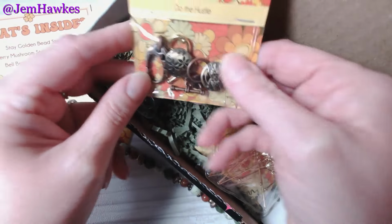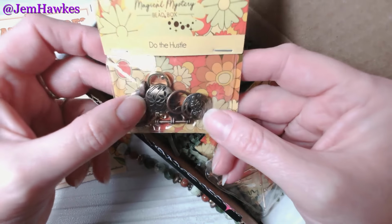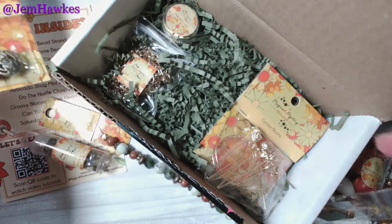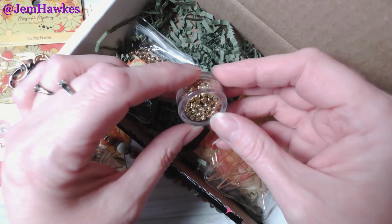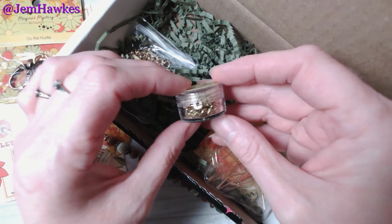It's always a joy to get heavy metal clasps. These are fabulous. Always useful. Look at the detail on that piece there. That's glorious. There's more yet to come. Harvest Gold. They're not kidding. They're kind of pumpkin-shaped beads in a beautiful, feisty, bright gold.